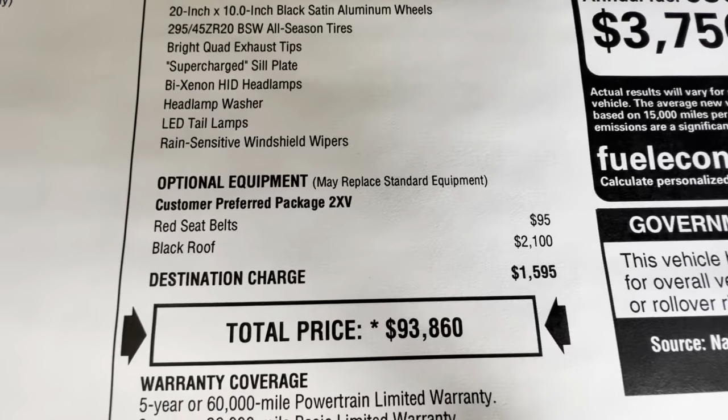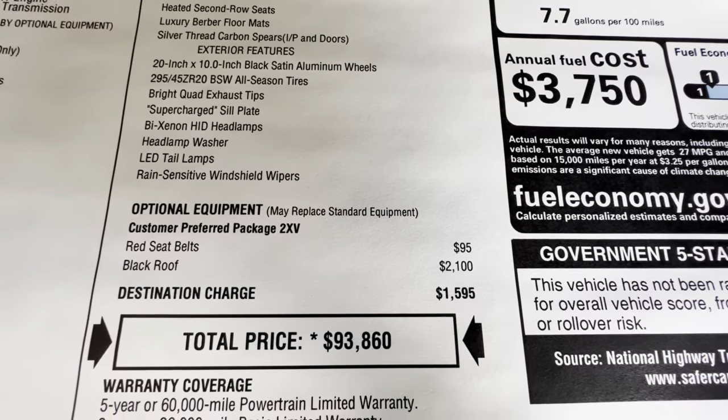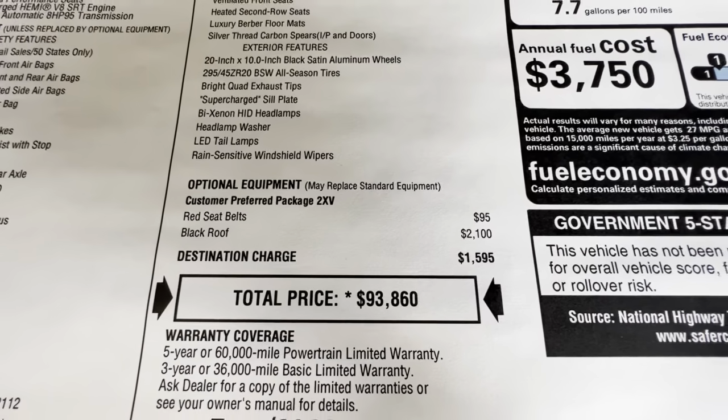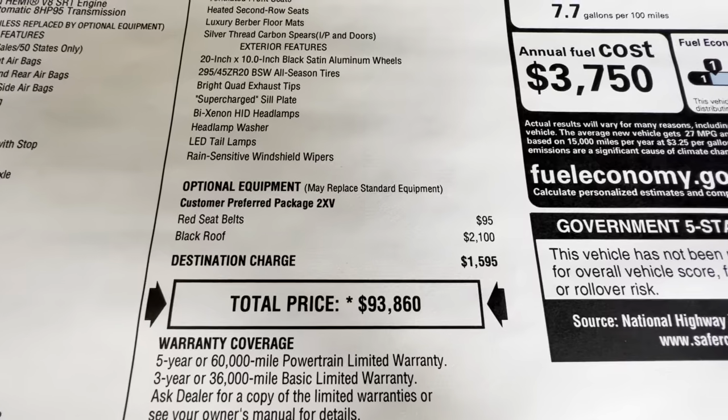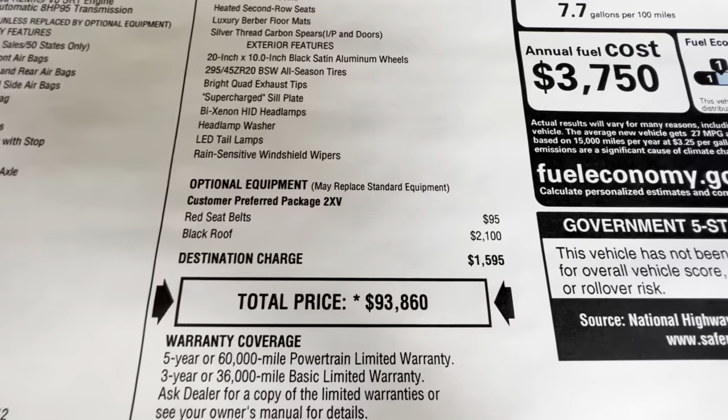Red seatbelt, red seatbelt, and the black roof. So I'll show you the black painted roof in a moment, but that's $2,100. You don't have the panoramic sunroof. You don't have the Harman Kardon. You don't have the leather interior, but most people don't care about the leather interior.